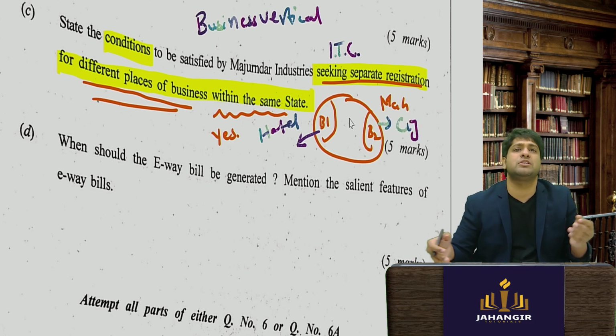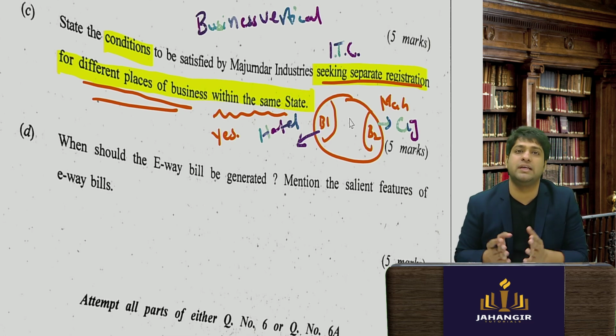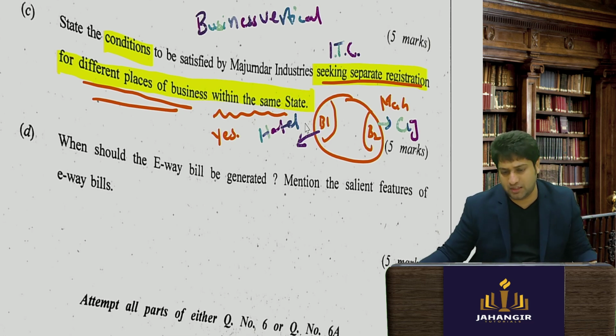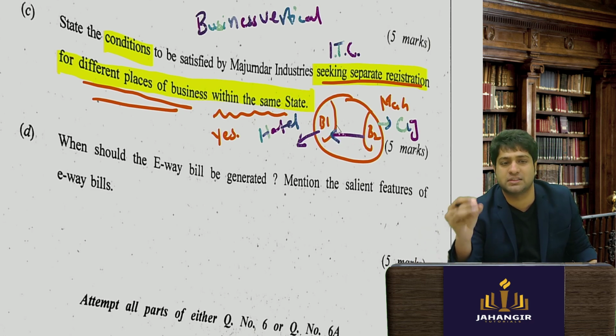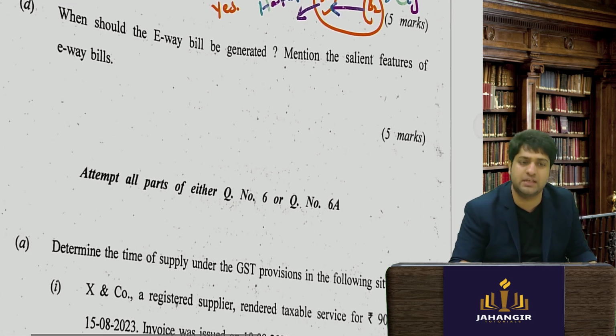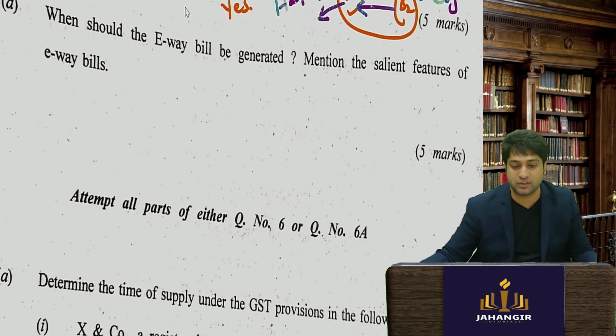Now both can be situated in Maharashtra. They can get separate registration. It is allowed. Details have to be given. And then accordingly, a transfer from year to year will be treated as a sale as well. So, you can build your answer accordingly. So seeking a registration, it is permitted, and then you have to give all the details as you would have given for registration.